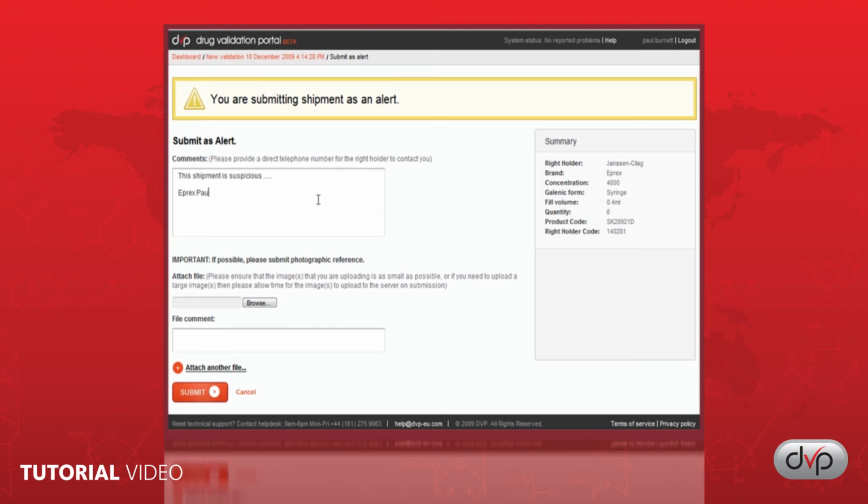Please provide as much information as possible. It will help to expedite a response to your suspicion. It is very important that you include a direct contact telephone number so that the right holder can call you to discuss the detail of this suspicious consignment.